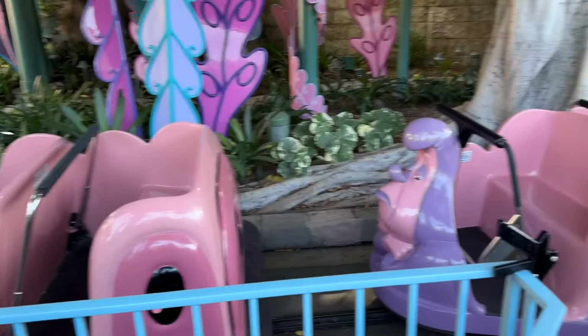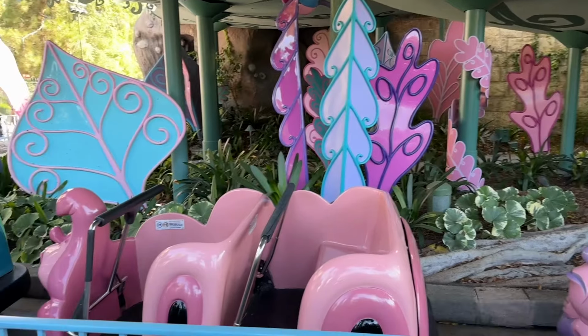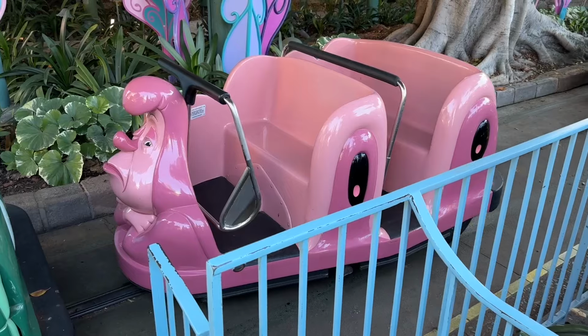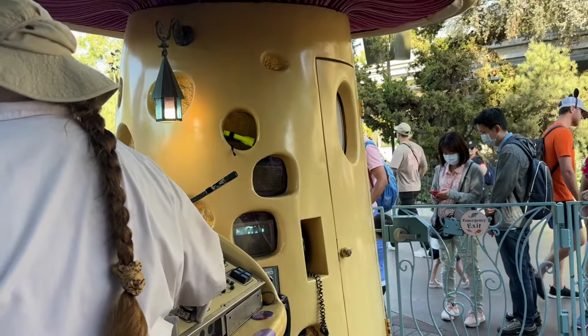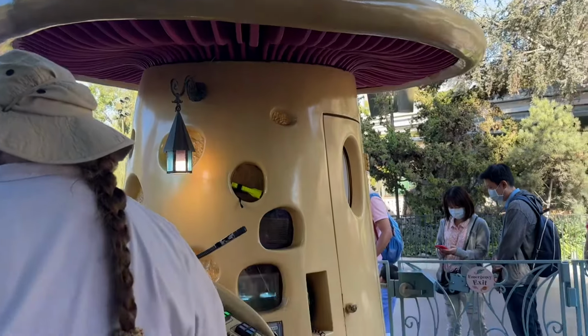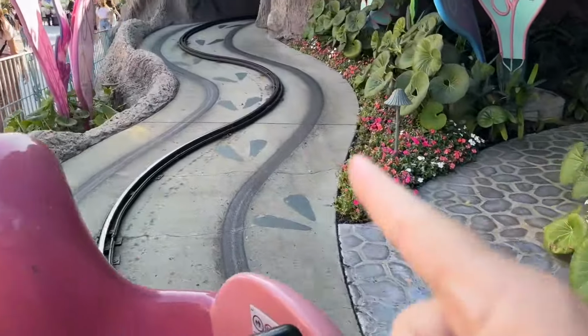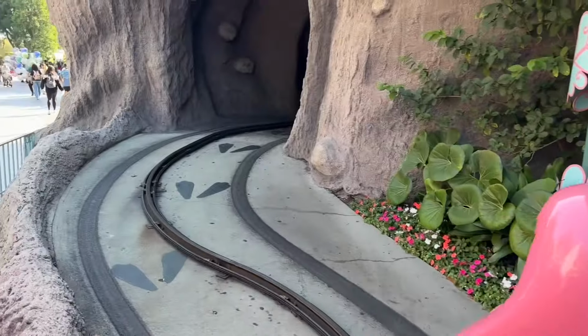Getting ready to go into the boarding area. There's, of course, the garden where Alice followed the white rabbit. There's my caterpillar, the pink one. There's a little door to the entrance to the toadstool. As you're going through, you're going to look down and see the rabbit's footprints right there. And she's going to say down, down, down.